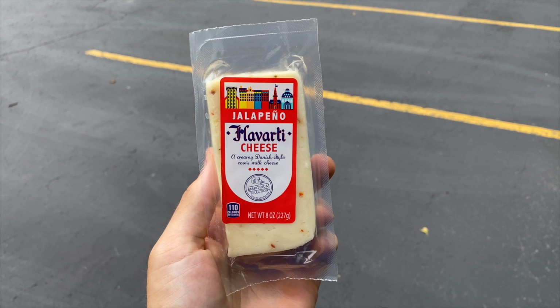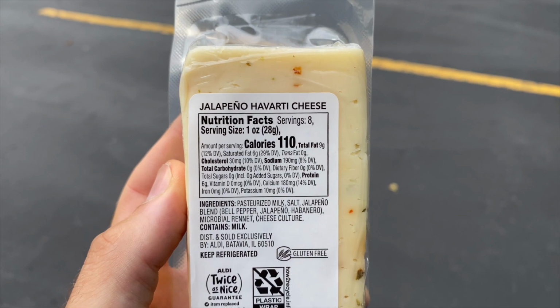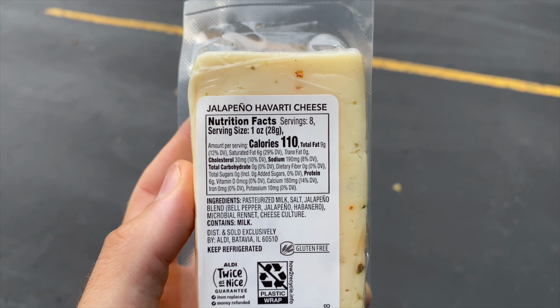So if you're like me and you love spicy cheese, you should totally check out the jalapeno Havarti cheese at Aldi. It is so good. An 8-ounce brick of the stuff is $2.99 there, and it has 0 grams of carbs. So you really can't beat that. Delicious cheese, no carbs. It's a win-win.